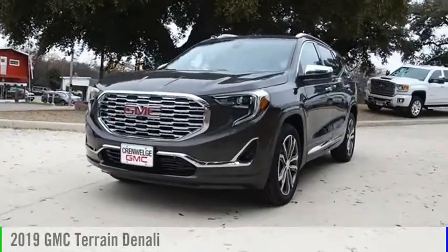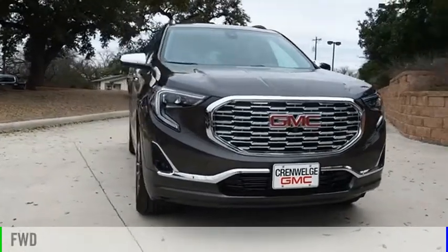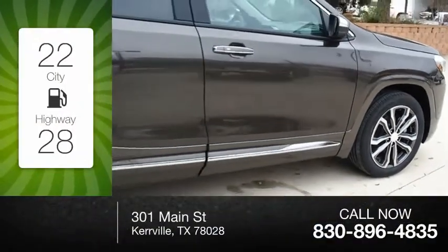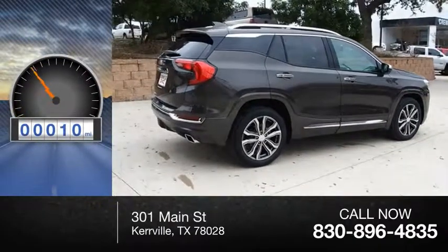You are going to love the 2019 Terrain. This vehicle is powered by a front-wheel drive, 4-cylinder, 2.0-liter engine. Great fuel efficiency saves you money by requiring fewer trips to the gas station. This vehicle has less than 100 miles.